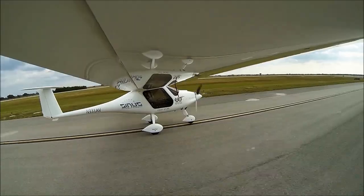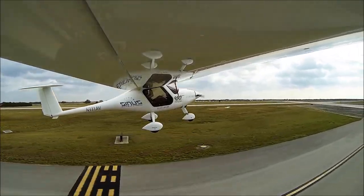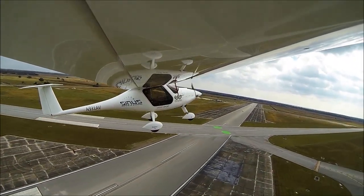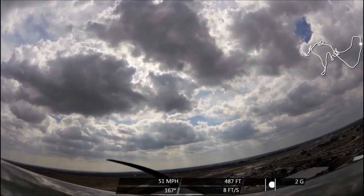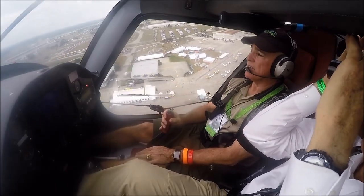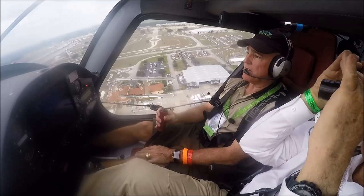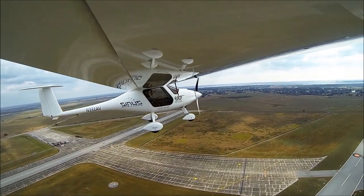Okay, we got enough for rotation, so we rotate. And we're now 200 feet. And we're now 300 feet, and we could make a turn around back to the airport if we needed to. And I'm going to reduce flaps.